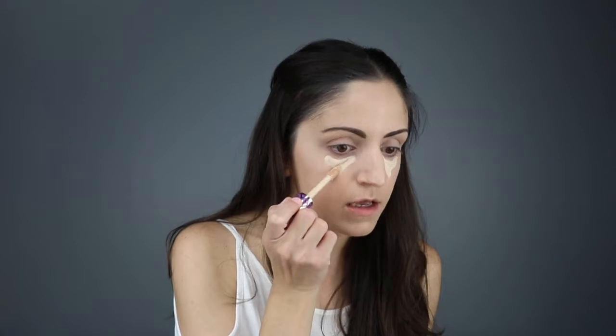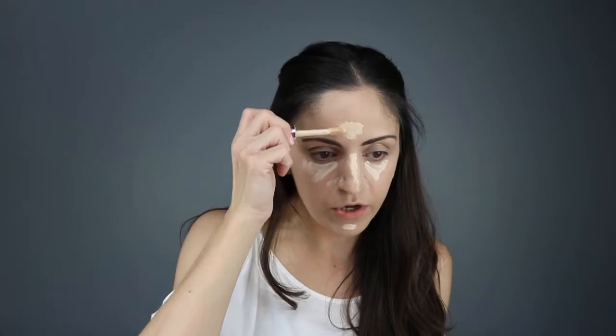At first when I used this, I did not like it. It seemed very drying, like desert dry. If you do not have enough moisturizer under your eye and your eyes are not moisturized, this stuff will dry you out like no tomorrow. So you want to make sure you are very, very well moisturized. Good stuff, it just needs to be heavily moisturized.